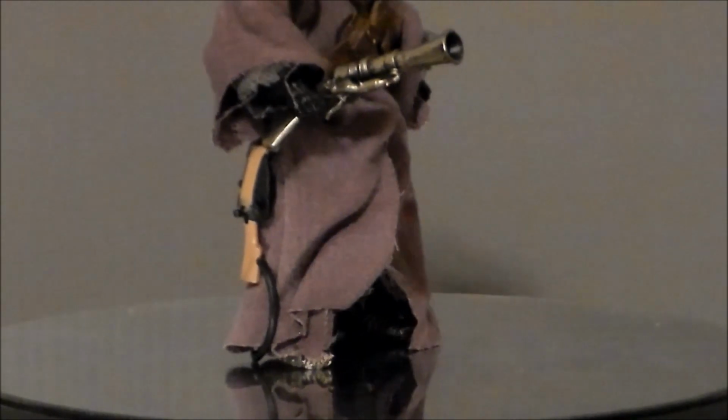Very cool. The fact he's got his other gun kind of slung under the side there with the paint apps definitely looks cool. Be careful about that though, because I feel like that could break pretty easy. It's kind of thin, so yeah, I mean, it is what it is.